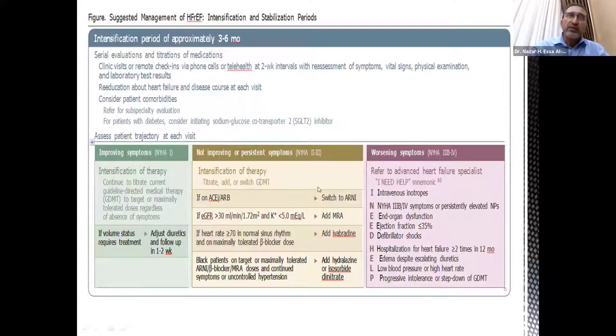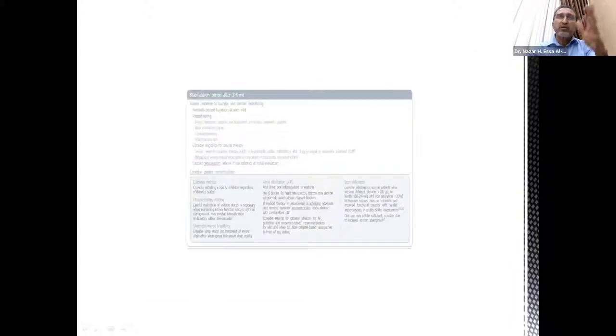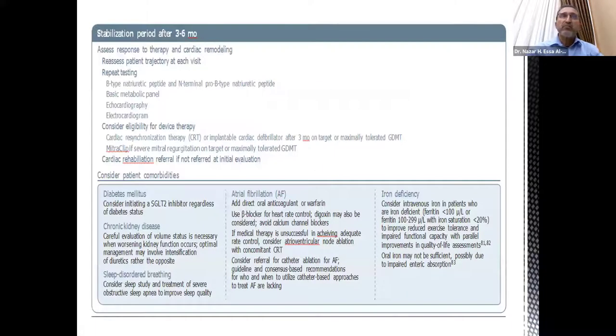And this is a stepwise figure, a stepwise treatment for those patients with heart failure, which again emphasizes that we can switch to ARNI and add the mineralocorticoid receptor antagonist, add ivabradine, add hydralazine and isosorbide dinitrate. So we have to offer our patients whatever possible treatment that might give them benefit.